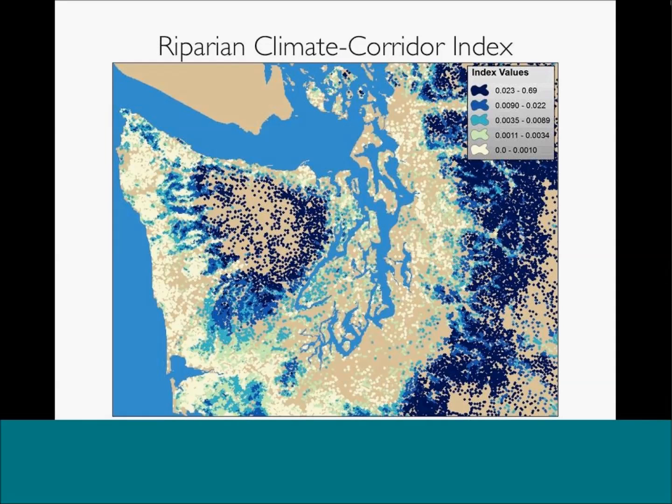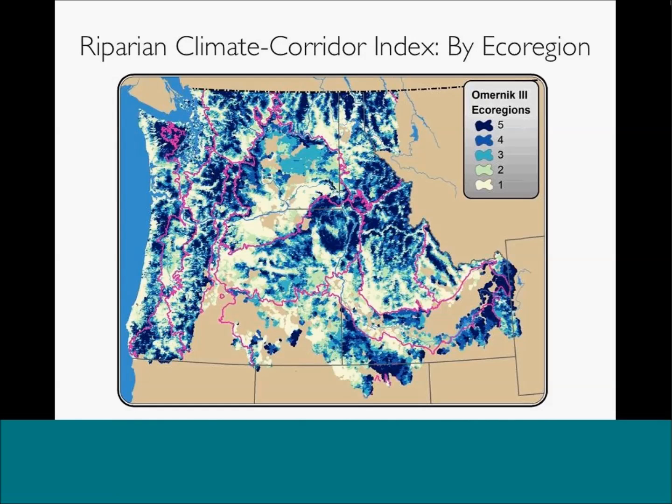So as you can see, if you're working in the lowlands, for example, this isn't going to be that interesting to you because you don't have many high-value riparian stretches in the lowlands. And in fact, it's really in these flat, hot, and highly modified lowlands that these corridors would be most useful to species. And so ultimately, we calculated these quintiles by ecoregion as well.